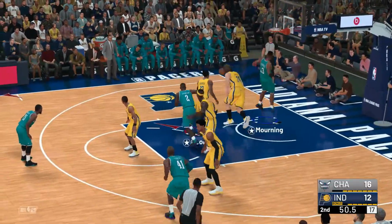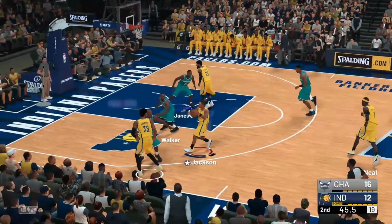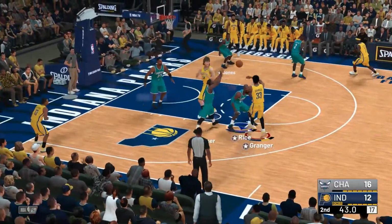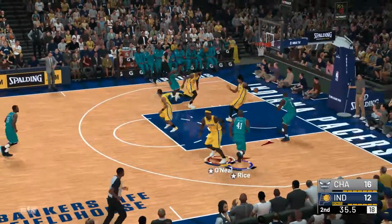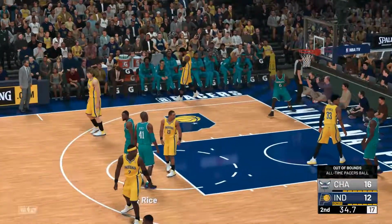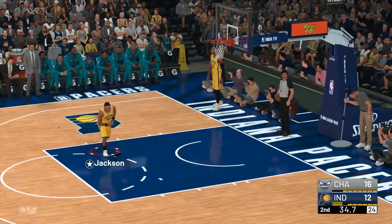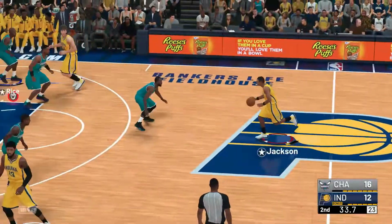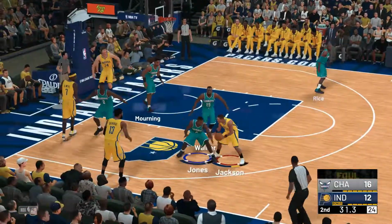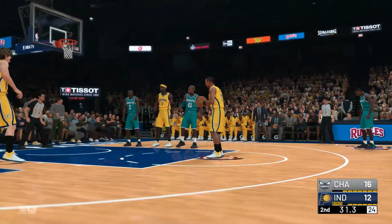Inside. It's tipped. Granger passes to Smits. The shot, no good. Morning with some nice D. And Charlotte turns it over again. That is just a careless turnover. You've got to be smarter in those exchanges. And here in the second quarter of action, with a hair under 2.5 minutes played so far, the Pacers have gone 6 of 8 from the free throw line tonight.